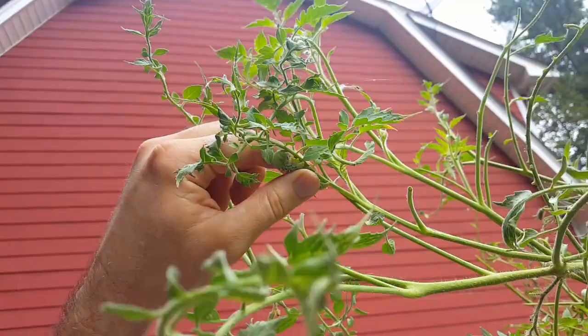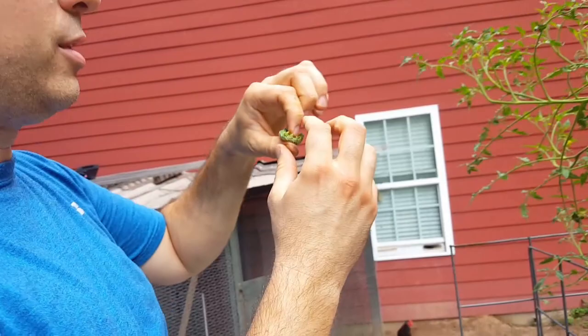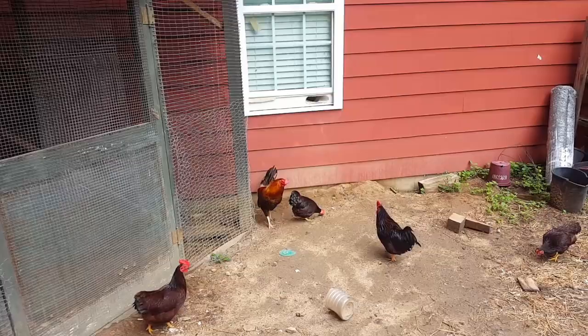Ooh, it threw up on me. He's actually trying to bite me. Of course, the bite didn't hurt at all. I could just feel its efforts. Kind of felt like maybe if you're rubbing sandpaper against your skin very, very lightly. Okay, another example of the circle of life here on the farm.